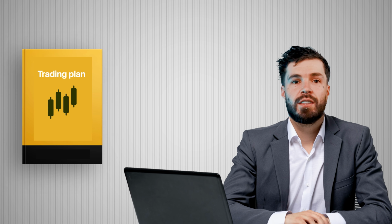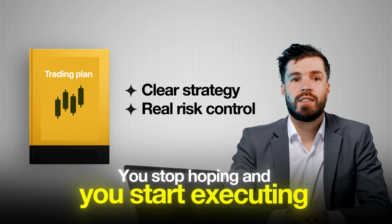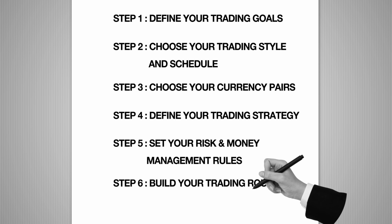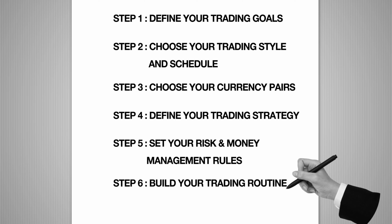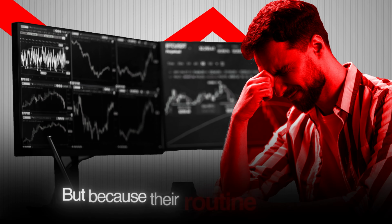And when your trading plan has a clear strategy and real risk control, you stop hoping and you start executing. Step 6, build your trading routine. Your trading plan is only as good as your daily routine. This is where good habits will make you money and bad ones will cost you everything. Most traders lose not because their strategy is bad, but because their routine is lazy. So let's build one that keeps you sharp.